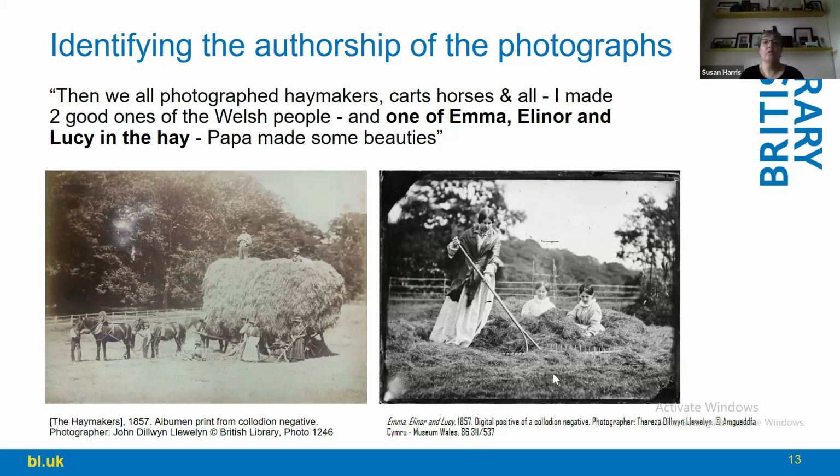However, Thereza was more than an interested bystander. She was a keen photographer who experimented with the opportunities that early photographic processes offered. Indeed, one could argue that some of the photographs attributed to the male family members may have been taken by her. The reason for the confusion is that family and friends would go on photographic expeditions together. This is true with this example here of the haymakers.